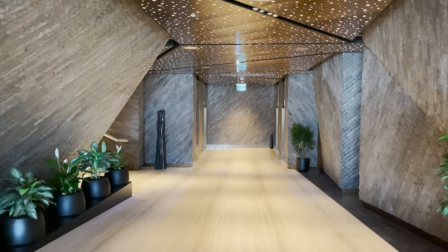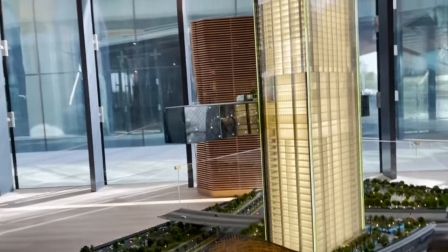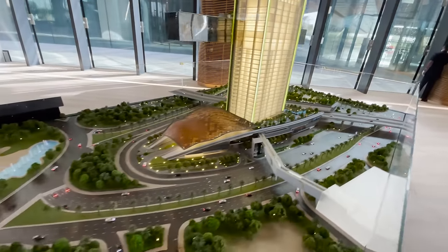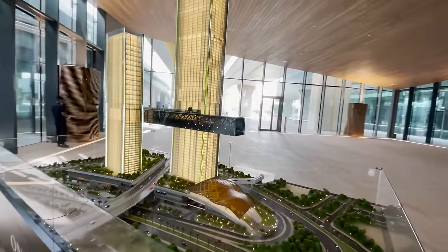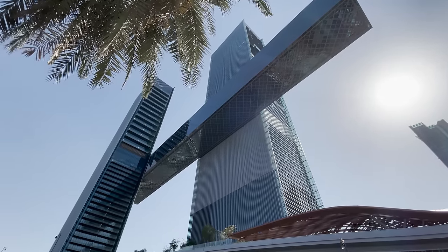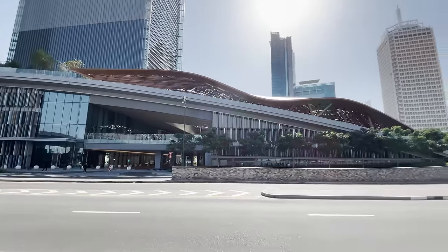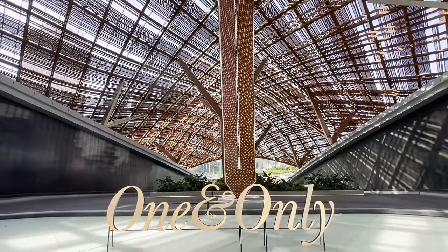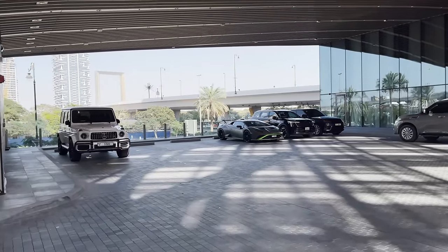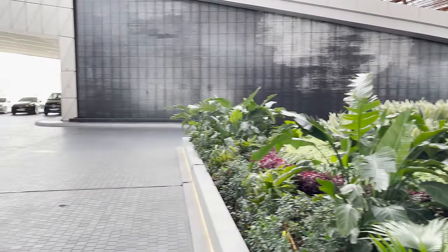Isn't this cool? Oh, look at the interior design. It's like the roof of a Rolls Royce. There are three floors. Let's go see from outside. Look at this hotel entrance. Wow.